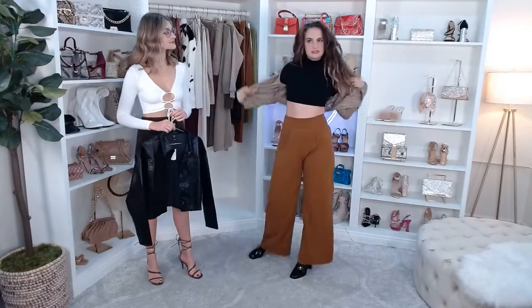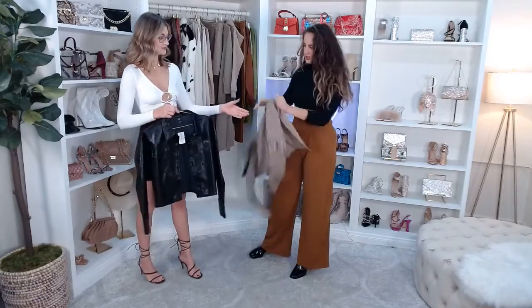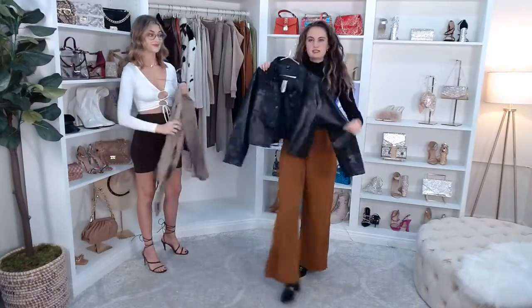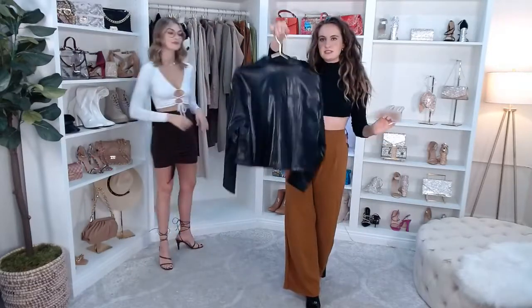But if you don't want to do that and you want to do a fun leather, I think leather is really big right now. We have a lot of cute leather pieces on our website right now. This one being one of them. This is the Chic Batty faux leather jacket. Very cute. I love this piece because it's lightweight and you could layer with this, honestly.